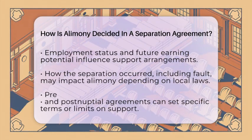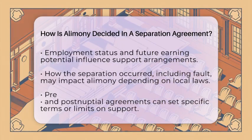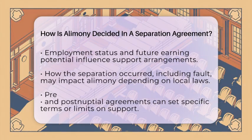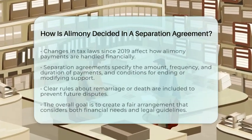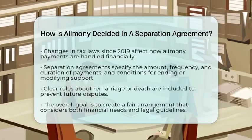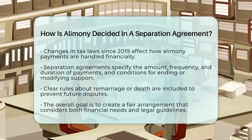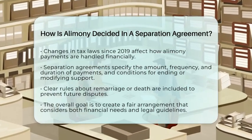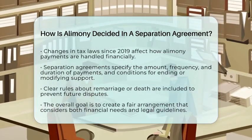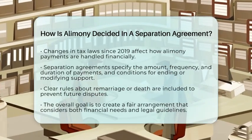Tax laws also play a role. Since 2019, alimony payments made after that year are not tax-deductible for the payer or taxable for the recipient. This change can affect how couples negotiate their payments. In a separation agreement, couples usually specify the exact amount of alimony, how often it is paid, and for how long. Payments are often made by check or bank transfer.